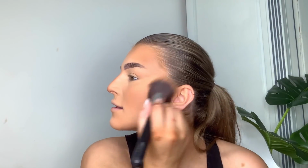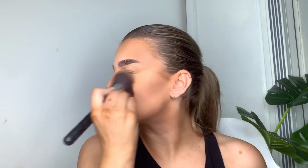and then buffing over the top to blend any edges, because once again, the key word with my foundation routine and any routine that I do is seamless. I hate blatant lines. If you like a blatant line, that's fine, but it's just not for me. I like very much blended edges.